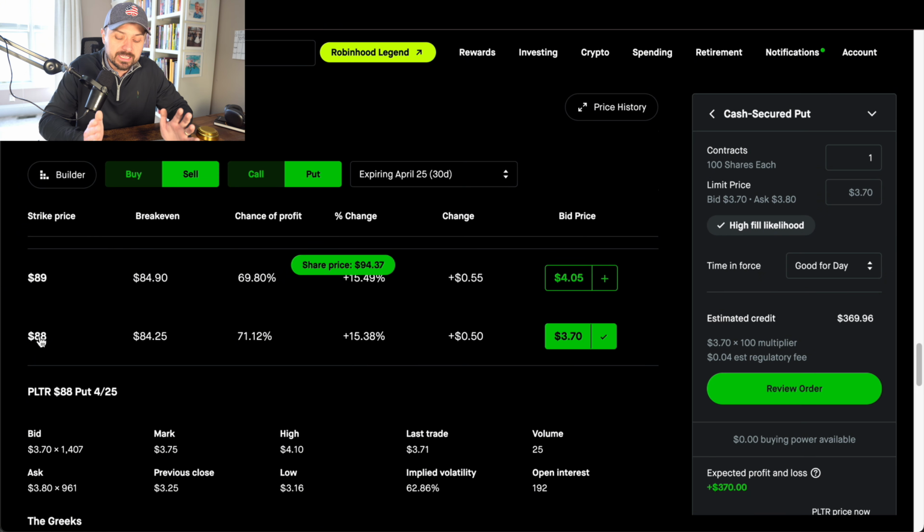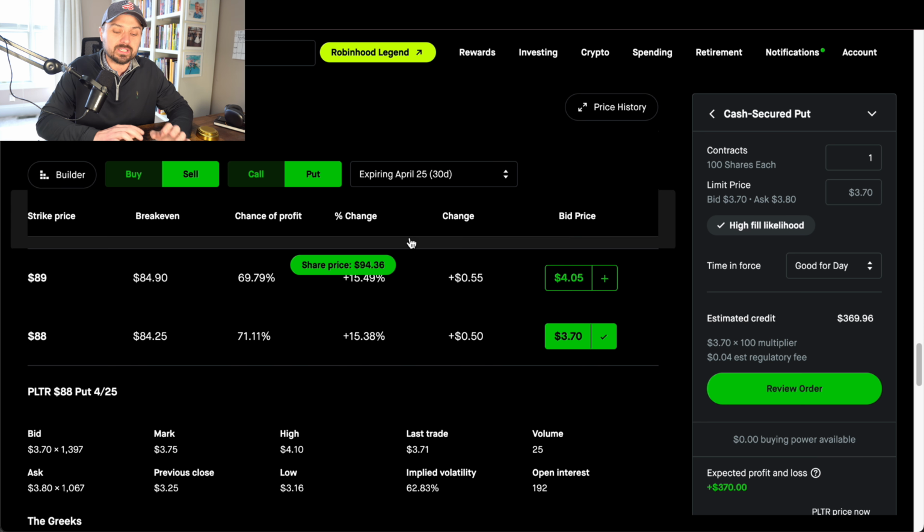The thing is, guys, you want to get assigned. I'm not going to go on a tangent with rolling. I think there's a time and place for it, but for the most part, you don't want to do that, because you want to get assigned. Number one, you're sticking to your plan, and number two, if you get assigned, you can then do covered calls and potentially sell your shares.